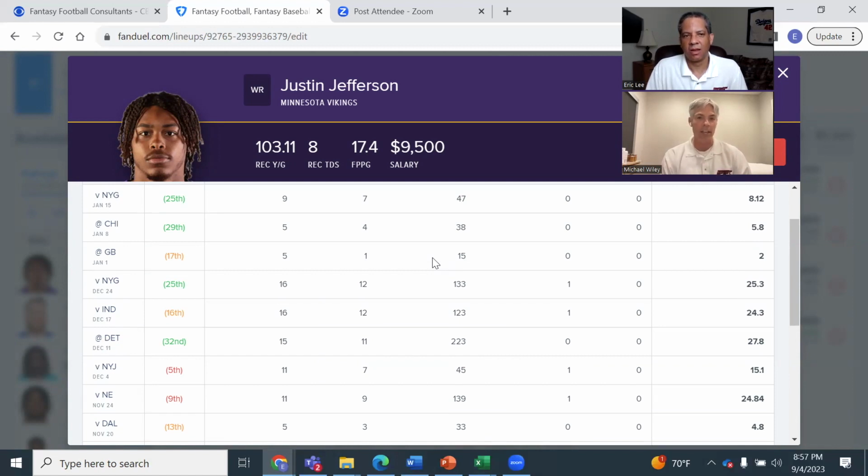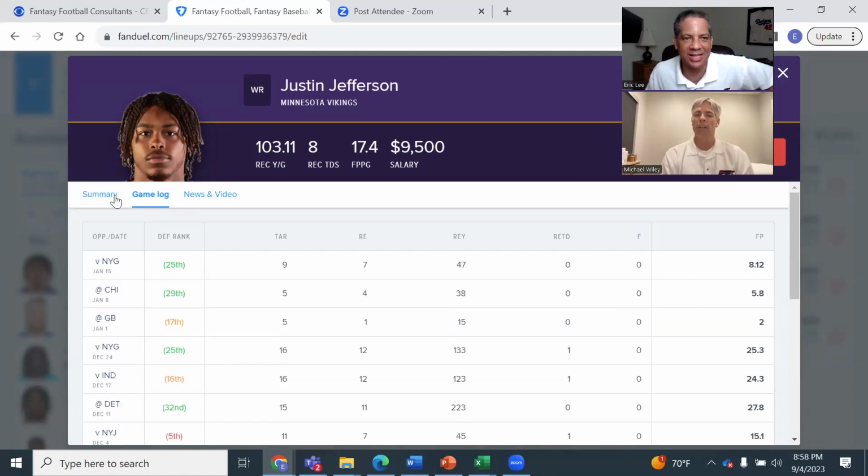What else can I say about Justin Jefferson? Well, Michael, anytime you're in week one, you always have question marks about what it is going to be like this year. You just don't have question marks with this guy. He is returning to the same team with the same coaching staff, with the same quarterback who clearly values him.